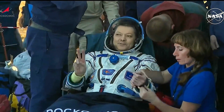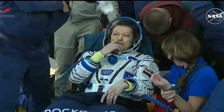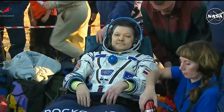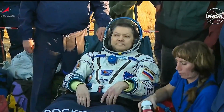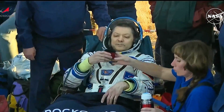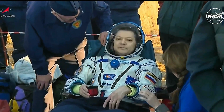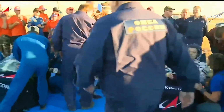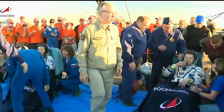Roses were given to Tracy Dyson by Oleg Novitsky, who was the Soyuz commander with whom she launched back in March on what amounted to a taxi flight for Novitsky and Belarus spaceflight participant Marina Vasilevskaya. That was the crew that brought Laurel O'Hara home after her 6 months aboard the International Space Station.